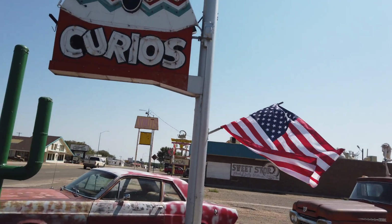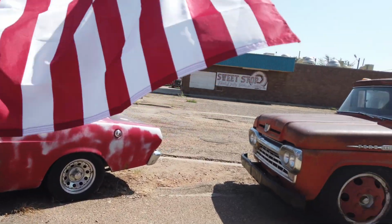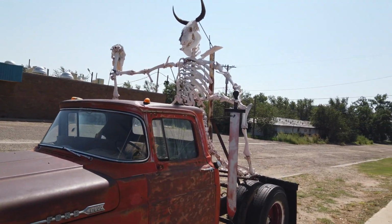Someone smashed that window on that side of the car. Oh, I know. This thing is kind of creepy looking. Yeah. Oh, it's warm out here.